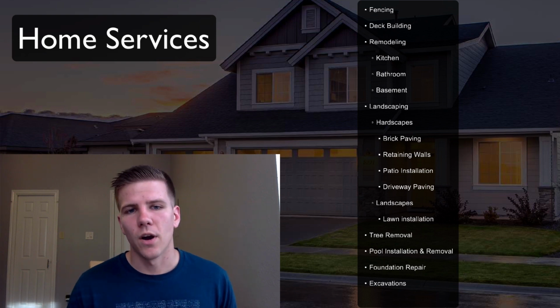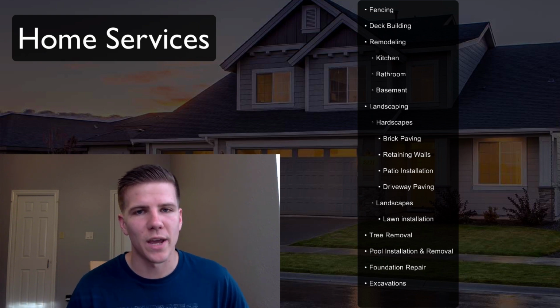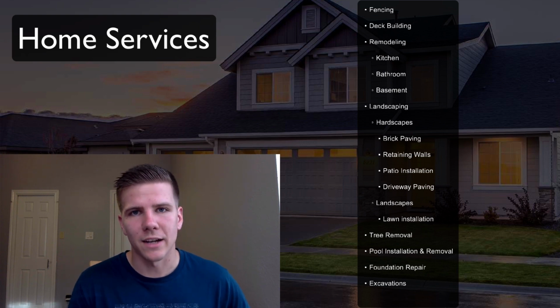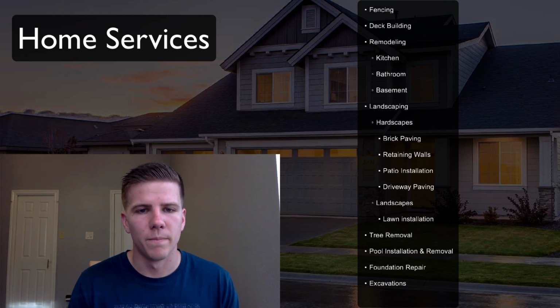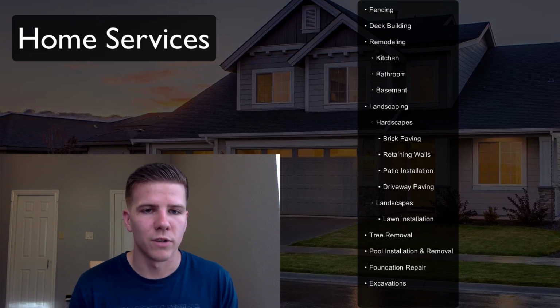So I like to stick with hardscapes. Hardscapes would be like brick paving, retaining walls, patio installations, driveway paving. All these deals are generally multi-$1,000 deals, low thousands depending on the size of it. But it's quite easy actually to generate leads for these. There's not a ton of competition. There's enough volume, definitely. And it's just a really great industry to be targeting.